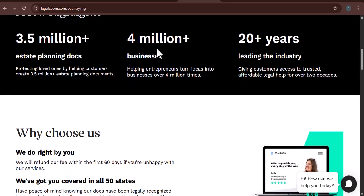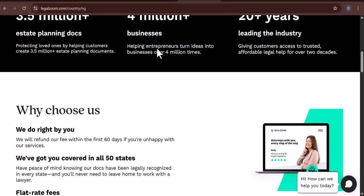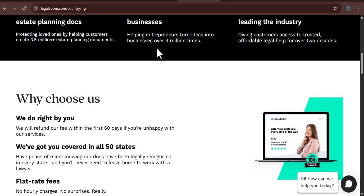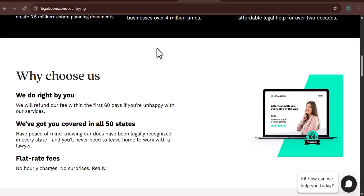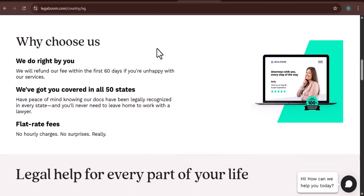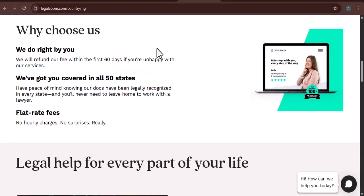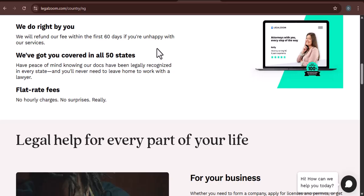Moving beyond business, LegalZoom also offers extensive services for estate planning. This is a vital area often overlooked, but it's crucial for ensuring your wishes are honored and your loved ones are provided for. LegalZoom empowers individuals to create essential estate planning documents with ease. Their offerings include Last Will and Testament.